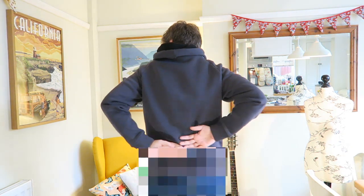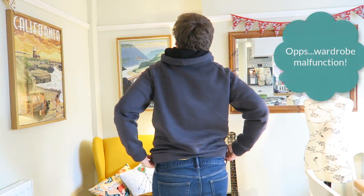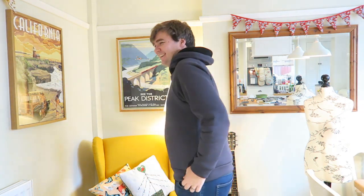You will have to excuse any marks that you can see down the front of it because he has been wearing it non-stop since Christmas, hence me not actually having it with me to show you, because he is wearing it at the moment. I think he has probably got a few bits of dinner and other stuff down the front.